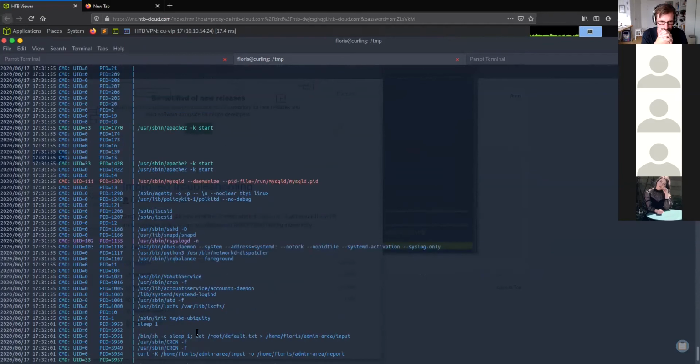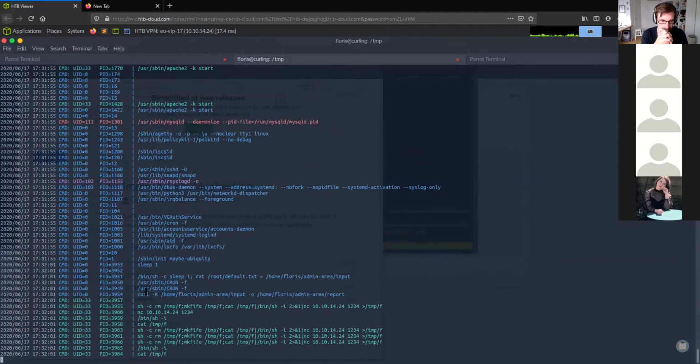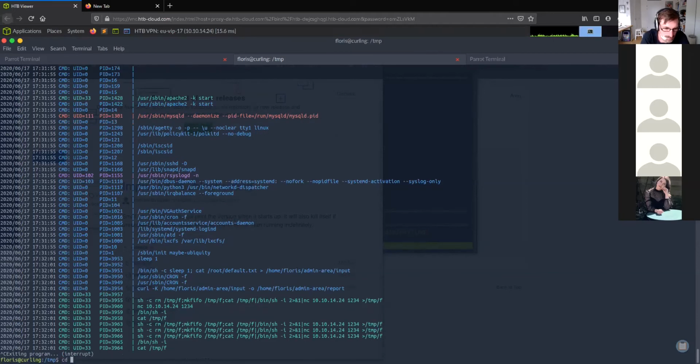Okay, yeah, as we can see here, there was a process, and it's trying to curl with home/flores/admin_area/input. So that was the file we saw earlier with URL equals 127.0.0.1, and it outputted to flores/admin_area/report. So let's check that one out.